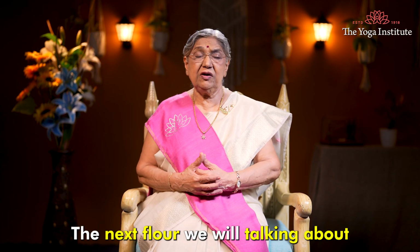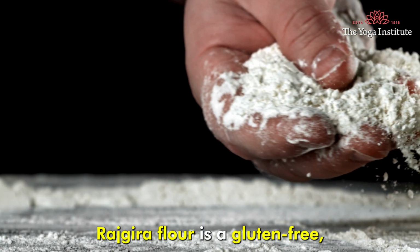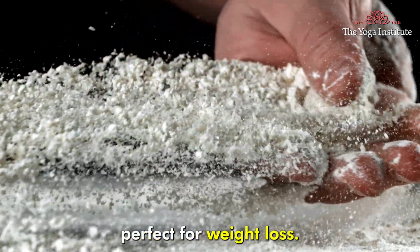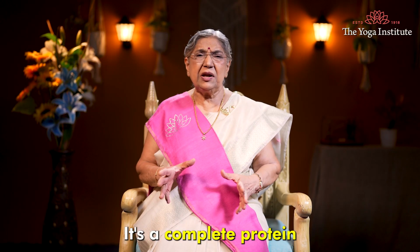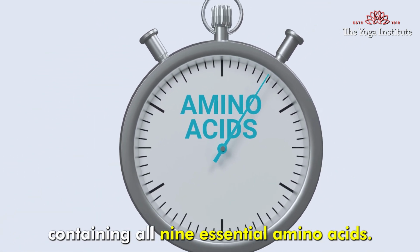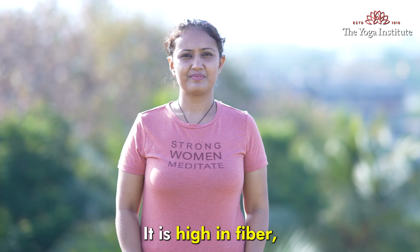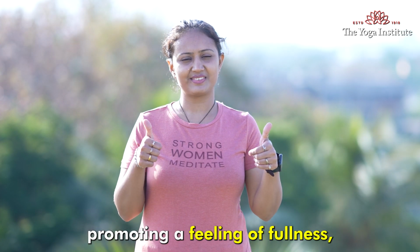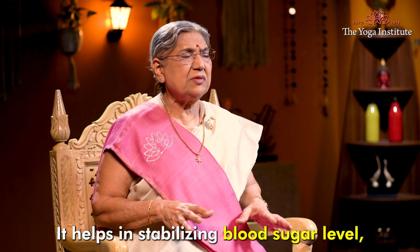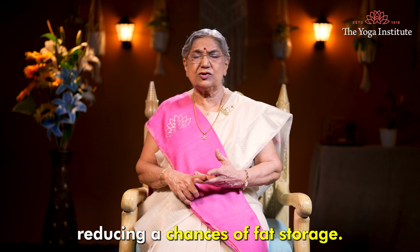The next flour we will be talking about is amaranth or Rajgira flour. Rajgira flour is a gluten-free, protein-packed option, perfect for weight loss. It's a complete protein containing all 9 essential amino acids, which helps build muscles and burn fat. It is high in fiber, promoting a feeling of fullness and preventing overeating. It helps in stabilizing blood sugar levels, reducing the chances of fat storage.